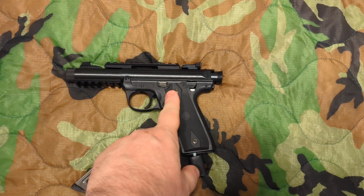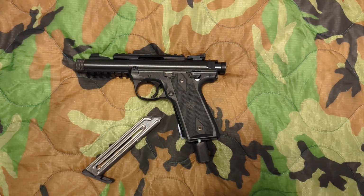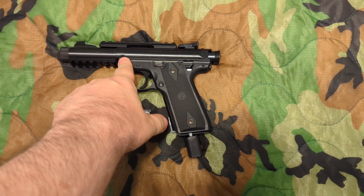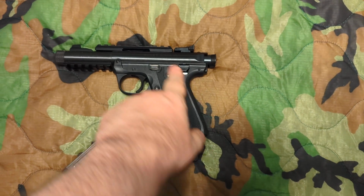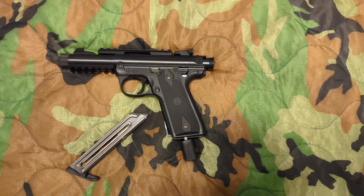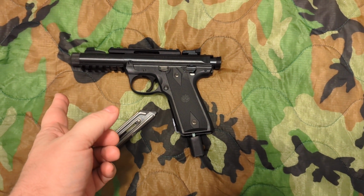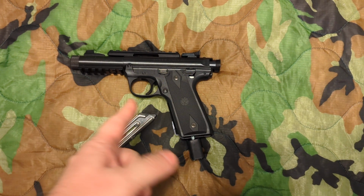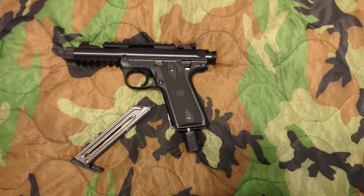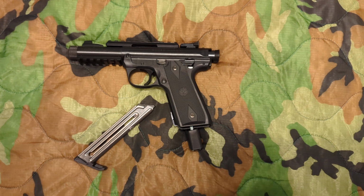Now, this is the Mark IV version. The Mark III and previous versions were kind of a pain in the neck to clean. This one hinges right here, and then this whole bottom piece swivels away, and it makes it a lot easier to clean. So even though I had the tactical version in the Mark III, I think it was, possibly Mark II 2245, I wanted to get this one because it's so much easier to clean.